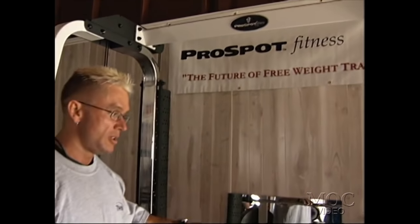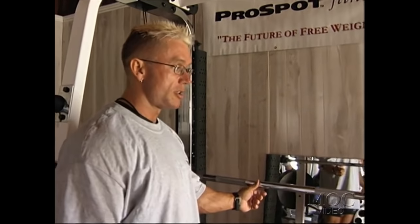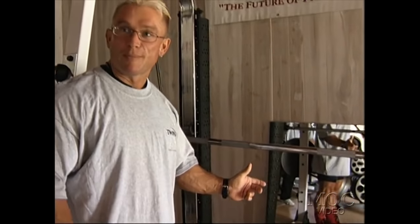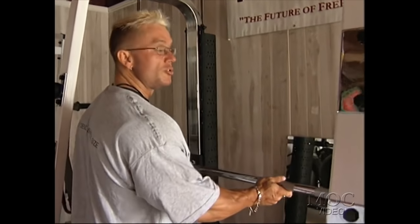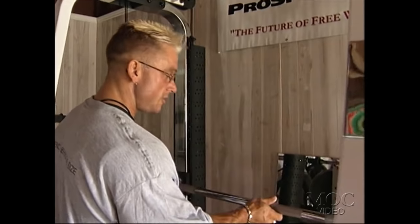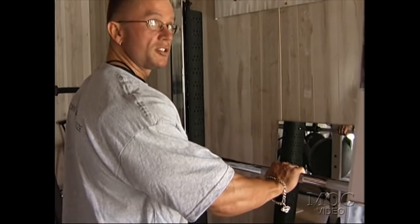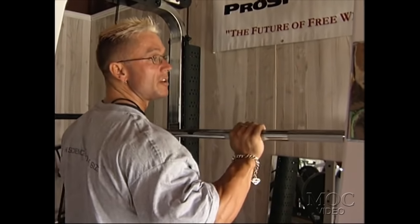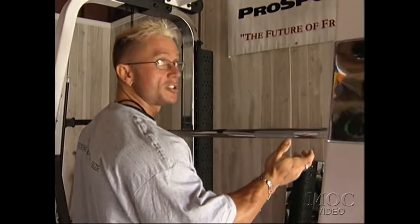Pro Spot. It's like a Smith machine, but 1,000 times better. So you got the action of a free weight bar. I feel like I'm doing a commercial. See, so the Smith machine locks you in, but this one you can do curls, barbell rows, squats. And all it has is this little sensor here. So when your hands touch it and you lift it up, it releases. So it's a bar, but if I let go, it just stops.